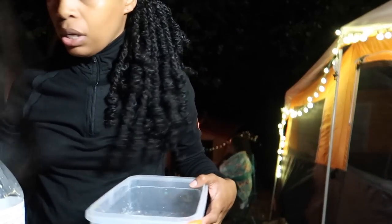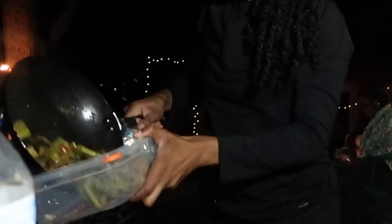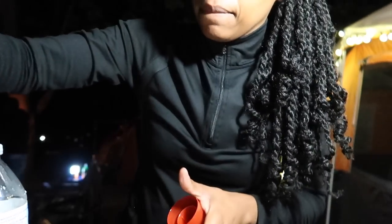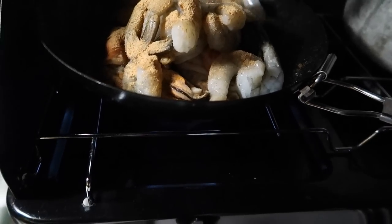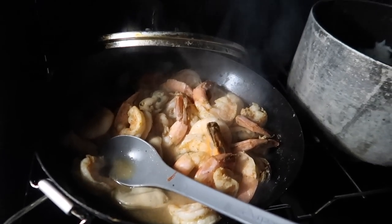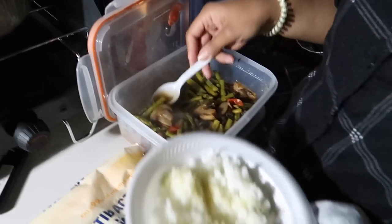Okay, so let me pull these veggies off. It is so late, y'all don't even wanna know how late it is. But it took a long time to get this whole camp set up. And I'm gonna spray some more of this Pam. Let's go saute this meat. Okay, everything's ready. That's the seafood. That's the rice. And that's the veggies.